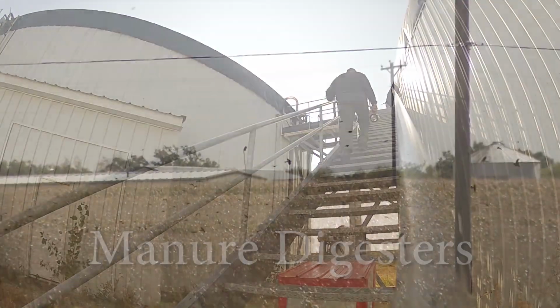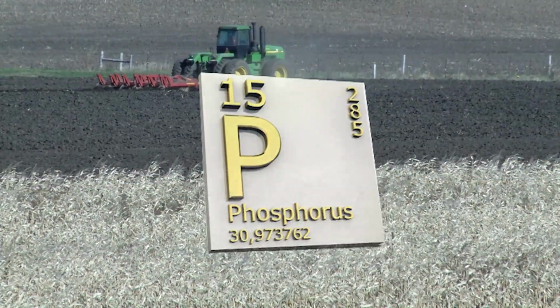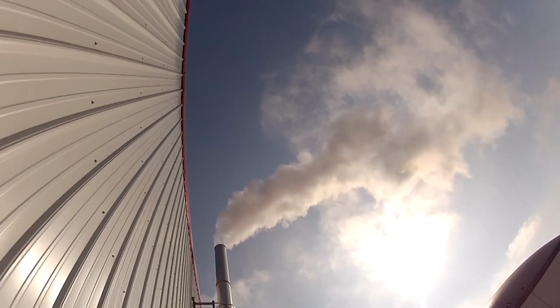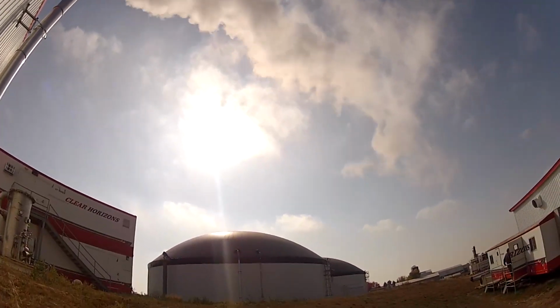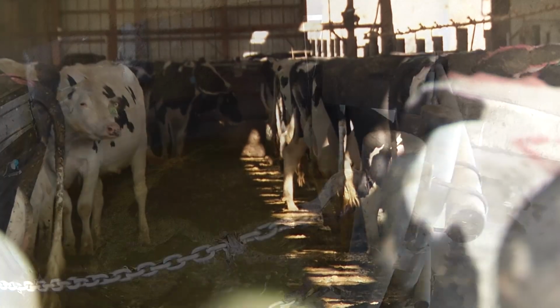Emerging technologies in agriculture hold promise for more effective ways of reducing the amount of phosphorus on the land and in the waterways. In Dane County, we have one manure digester and we have another that we're developing. This exciting technology provides a home for the growing amount of phosphorus-intense cow manure.